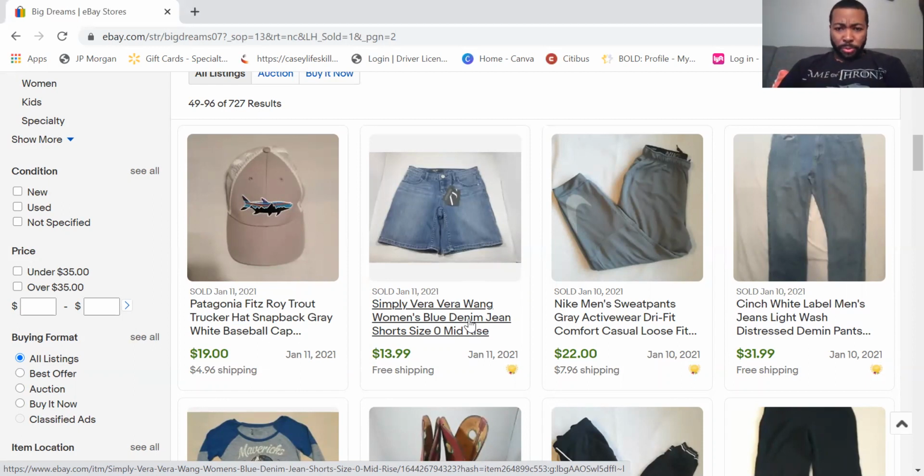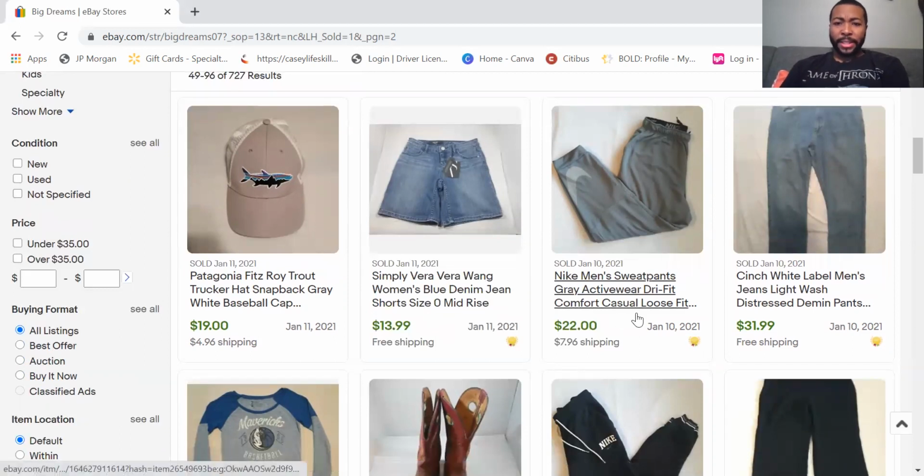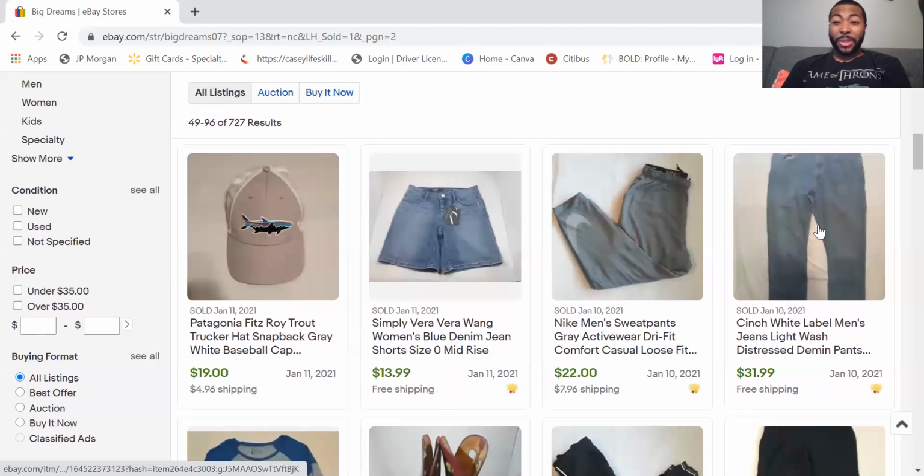I'll give you a few bonus ones too. So we got these men's sweatpants, definitely in style, definitely trendy. Gentleman snatched those up for $17. So I accepted his offer, and he's enjoying those right now. And then also some Cinch jeans. You see that picture isn't even that good, but Cinch is a very popular brand. Whenever I come across Cinch jeans, I definitely like to snatch them up. So, sold those for about $30.